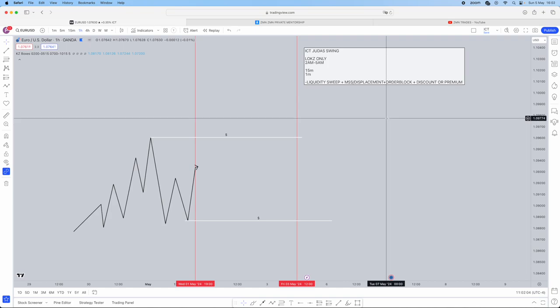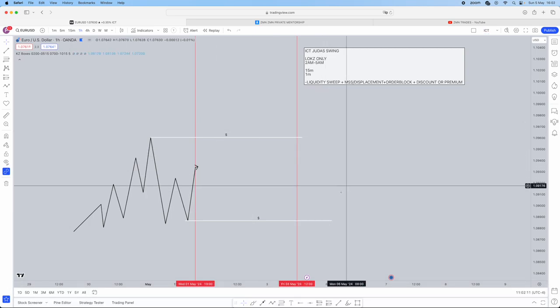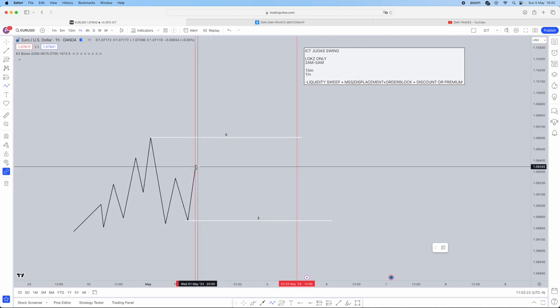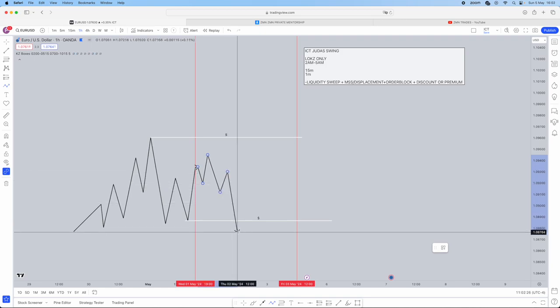Once you've marked this out and your session begins, this is where you wait for either side to be taken out. You can either set alerts if you're not actively watching the charts, which I personally do myself, or you can simply watch and wait since we are only on the 15-minute time frame. Once your session starts, you just simply wait and be patient. When either the sell side or buy side gets taken is when you're going to be actively watching the charts. This is where you're going to be hunting your entries.